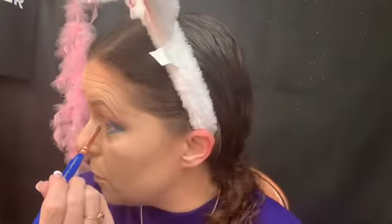I want to go in with, let's see, what do I want to go in with? I think I'm going to go in with Pancakes, Please, right here. It is a shimmer light brown. Fill in the rest under my eye, and then connect it to the blue. It's a smooth, silky shade. Just finish this eye up.